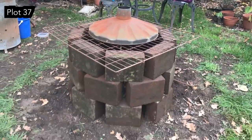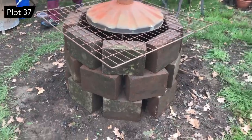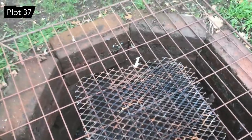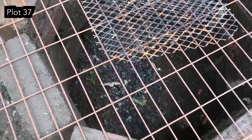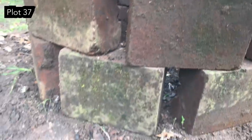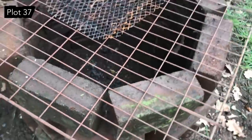Ended up going with probably the simplest version, but I think it's going to work really well. I'm going to cut this grid round and we can have the barbecue on top, we can burn things underneath, and there is loads of ventilation, and I think it's going to hold the warmth really nicely.